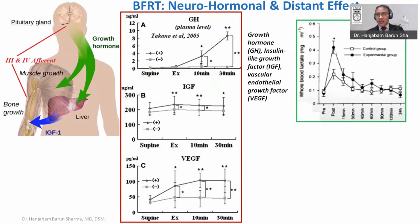And when you see the control and the experimental group, meaning BFR, along with the BFR you can see that as compared to the control group, there is a significant increase in the blood lactate concentration. You can see here, and that increase is persistent for some time after the exercise, for example at 15 minutes, 30 minutes, 45 minutes, 60 minutes also, and after 120 or so, it was relatively similar.